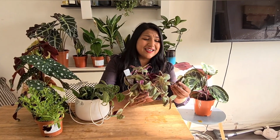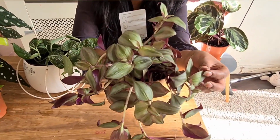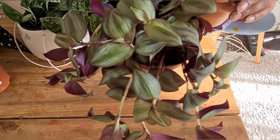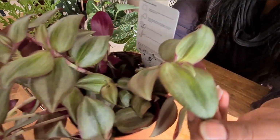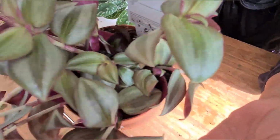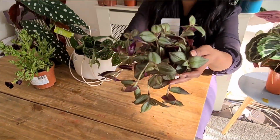So now, to start off with, the velvet plant. Guys, this was £4. It is lush. I mean, come closer. You need to see this. I don't know if you can see the glaze that it's got, the sparkle, the shimmer. It is so pretty. Pretty fantastic.